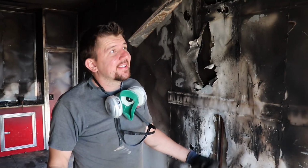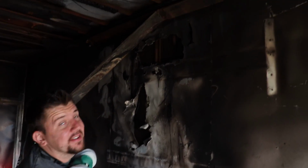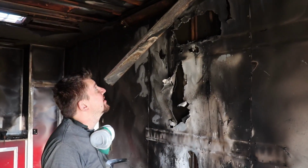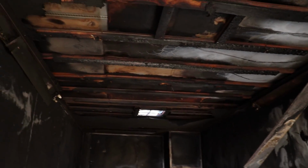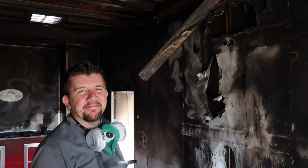Looking better and better. Honestly, the more stuff we take off, it's like opening up the space, not looking so bad. All the burnt stuff really made it look bad, but let's take a panel off and see what's behind it, how bad the damage is. And the ceiling too. We'll take apart the ceiling a little bit. Let's keep going. Demolition.